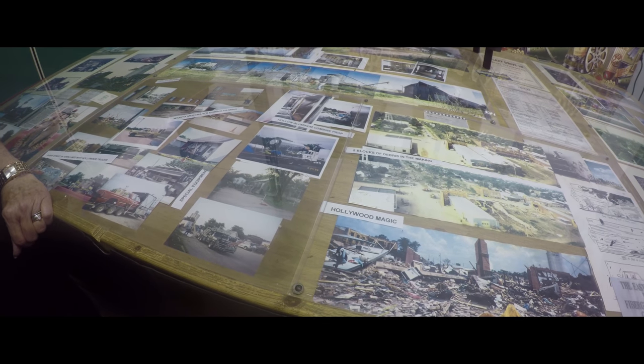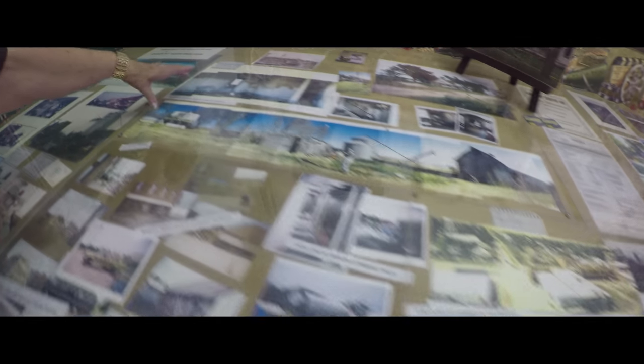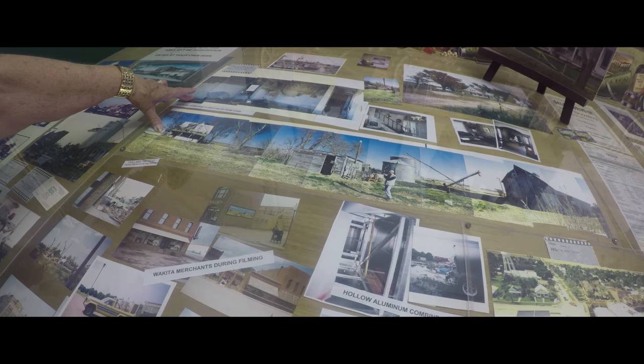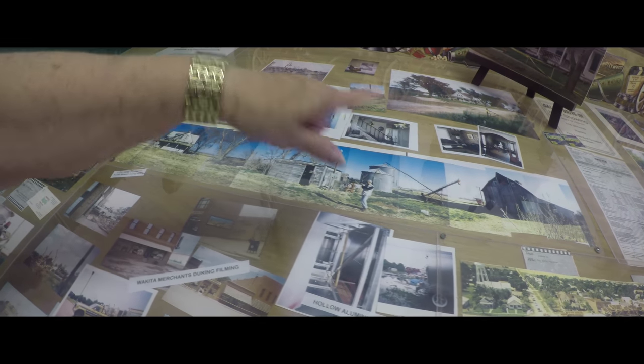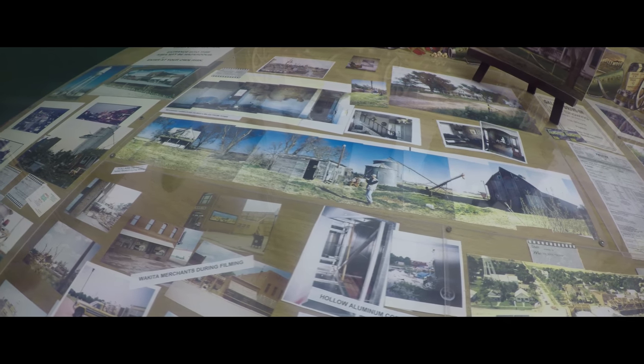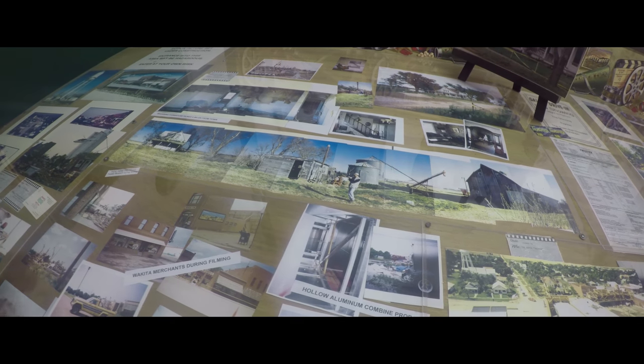The farmhouse at the beginning of the movie where Jo was a little girl was filmed just outside of town. It looked like this when it started. So that's what it looked like inside and out, before they tore it down and brought it to Wakita for debris.